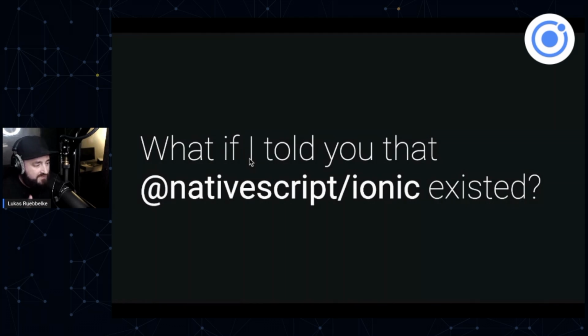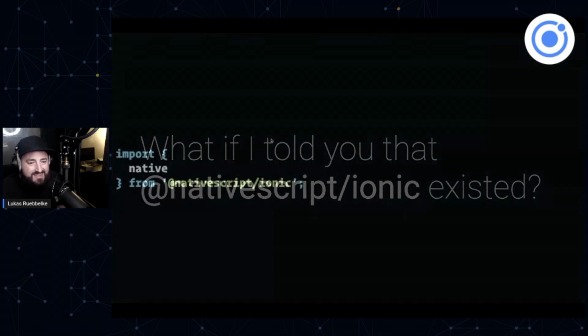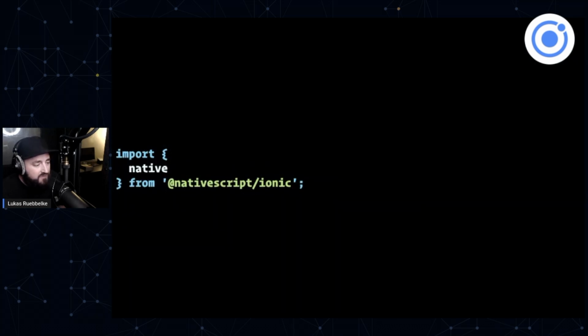Well, I believe this narrative is going to change because there's been some changing of the guard, and Nathan Walker and his business partners have acquired NativeScript, and they place a high premium on cohesion over coupling. And so what this has allowed us to do at Breebug was to do a native integration with about this level of complexity. Import native from NativeScript Ionic, and boom, done.